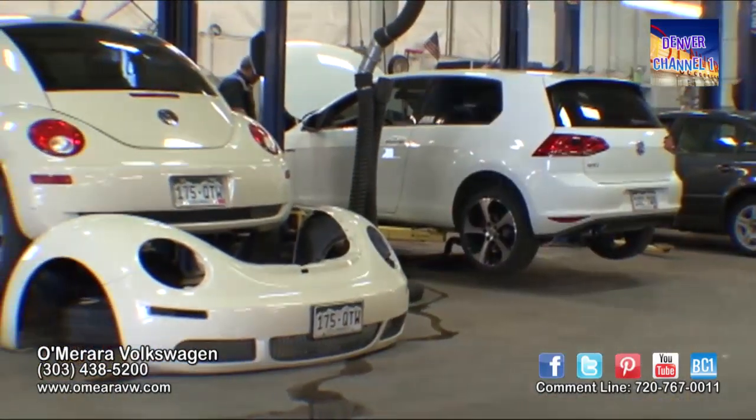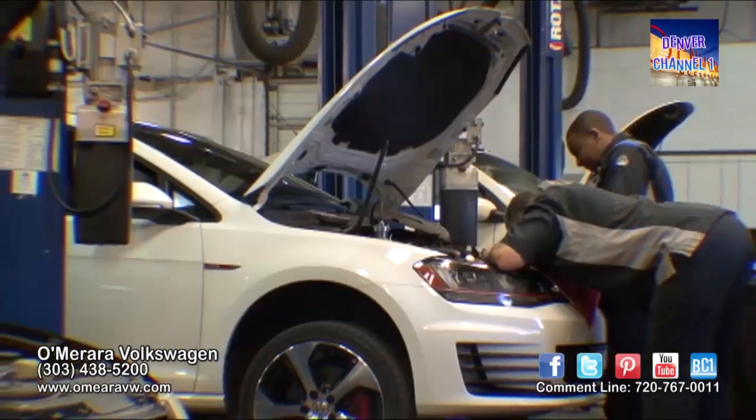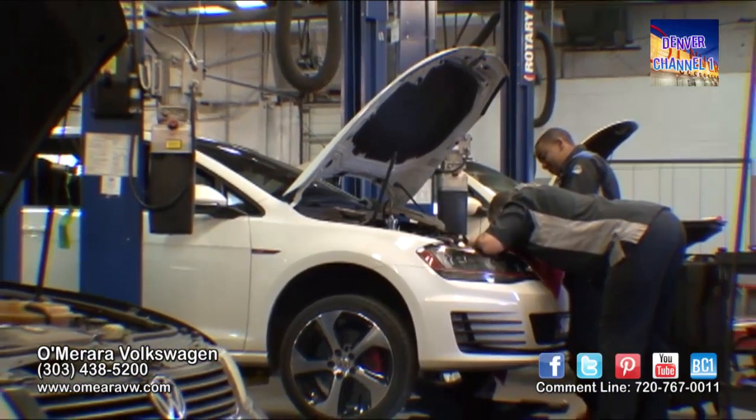This is O'Meara Volkswagen's service department, one of the largest service departments in the city. As you can see, we're packed full with different Volkswagens. All of our techs are fully trained and certified. All we do is Volkswagens.